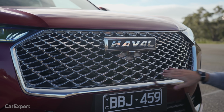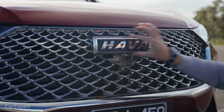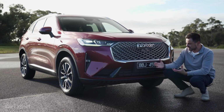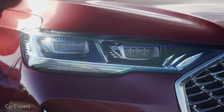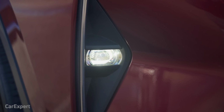You've got a giant grille up the front here with a chrome finish. It's like a bit of a shadow chrome finish. Big Haval brand just there. Camera down the front. I think the design really just stands out on the road, and it looks very premium. It certainly looks and feels like it's worth a whole lot more than its asking price. You've got a set of full LED headlights over here with LED daytime running lights, LED fog lights as well.